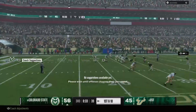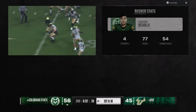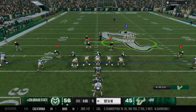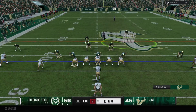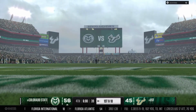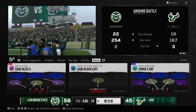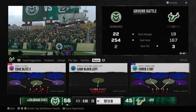They tackle him at the 38. Solid gain. Nice play there. Look, I realize on any play call, when it's properly executed, it can go to the house for a touchdown. But the runs that really make a game plan work are the ones where you get just what you need. And he barely got the first down, but he got it. That's the end of the third quarter. With the score, Colorado State 56, South Florida 45.